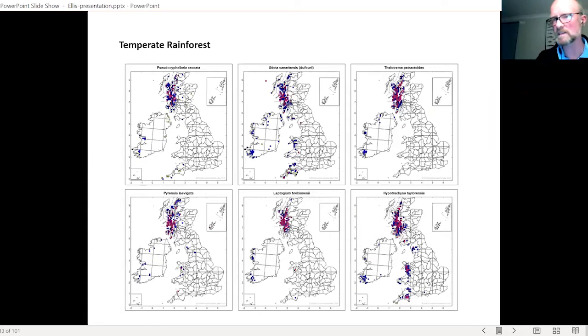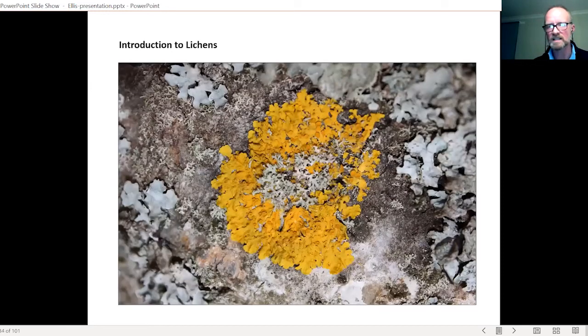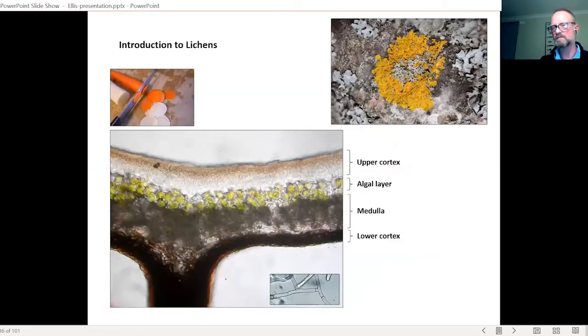Okay, so given that these lichens, and I'm going to focus on lichens now, are so important in making a temperate rainforest what it is, they're the unique elements that we find when we enter into a temperate rainforest. Let's think, in the second part of the talk, a little bit about their biology. So the important thing about a lichen is that it's more than one thing. I guess all of you will have seen lichens, and you can pick them up and they look like a little plant or something.